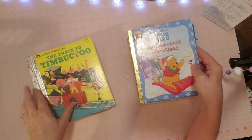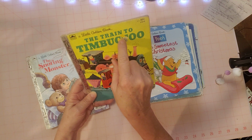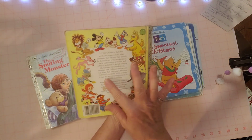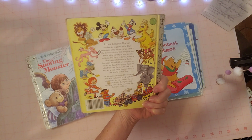And there's the pages. Nice, pretty, bright colors. The Train to Timbuktu got a sticker, a little bit of a sticker and some sticker residue there. That's a cute one. It probably could be wiped down. Back too. There's a little bit of a brown mark. I don't think that would come off.